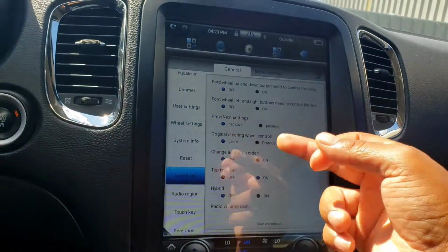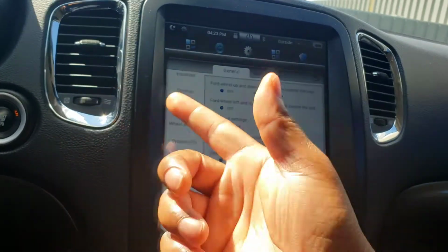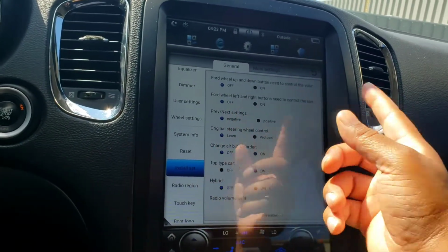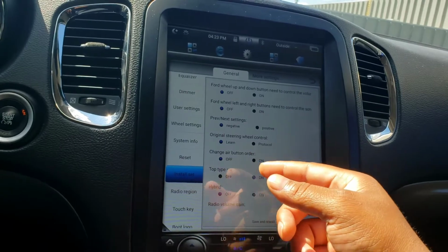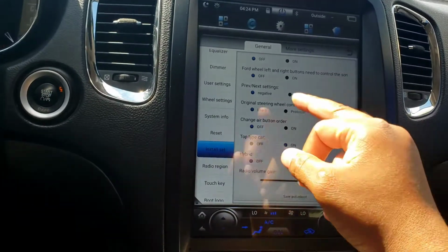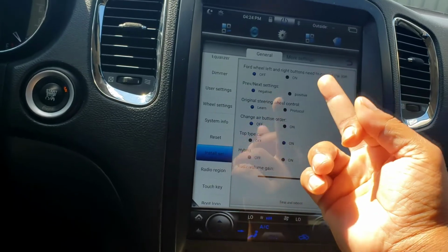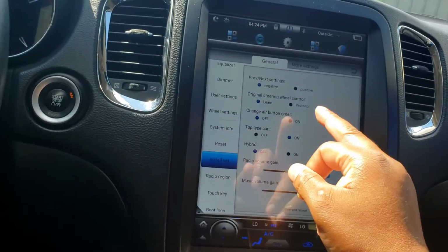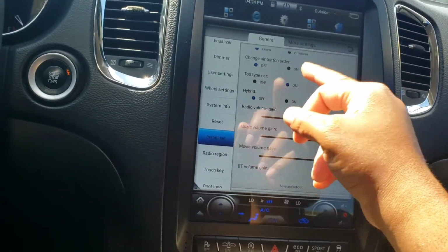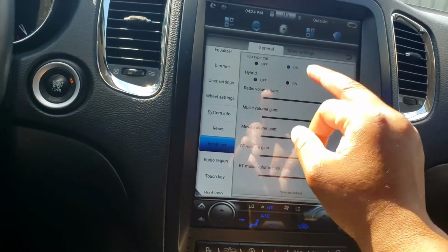Previous and next settings I have on negative. This has to do with next track, previous track, stuff like that. And I don't want this to kick me out of where I'm at, so that's the reason why I just set it like that. But original steering wheel control, I have it on learn. This is the way that it came. It probably should be on protocol. I don't know why it's on learn. Change air button order, I'm guessing that has to do with your AC and heat controls. Top type car, off on, I don't know what that is. Hybrid, off on, I don't know what that is.